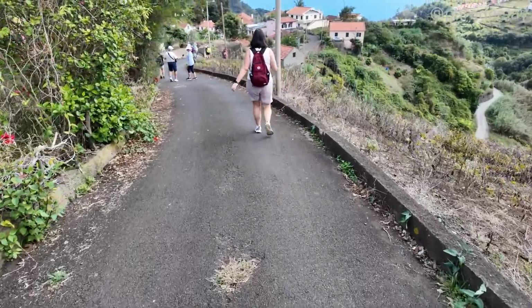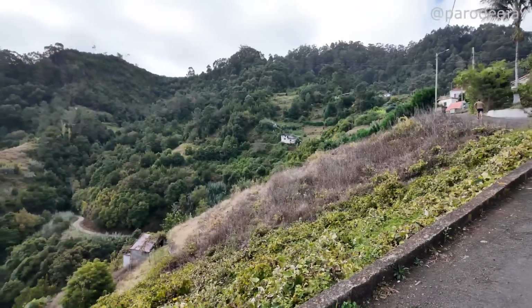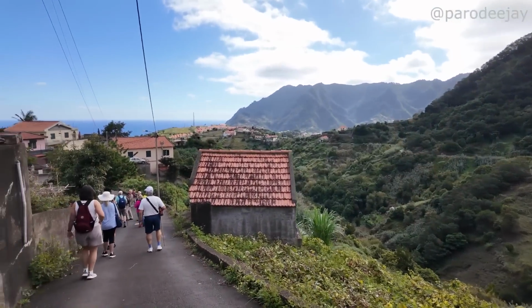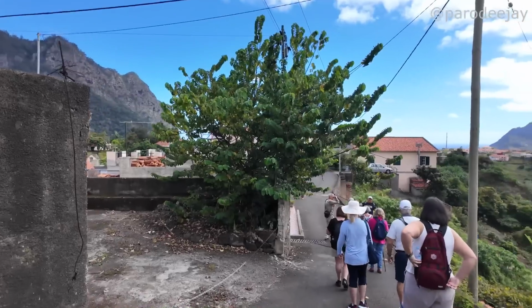Well, now we're on a proper road going downhill. Oh, okay, there's a car on this proper road. Man, now we'll just turn around again, see where we've come from. We're looking at an avocado tree down here. Ooh, avocados.